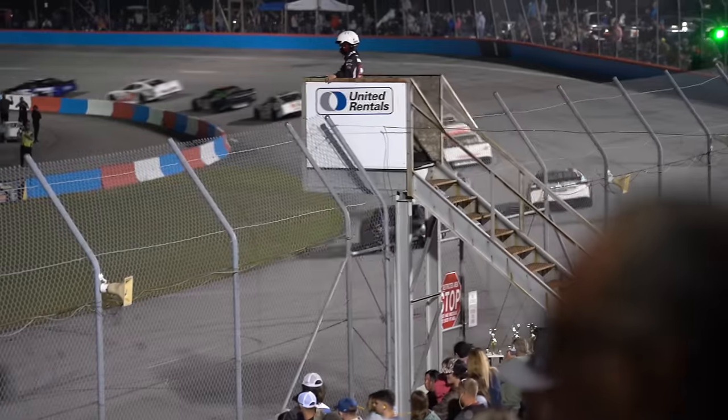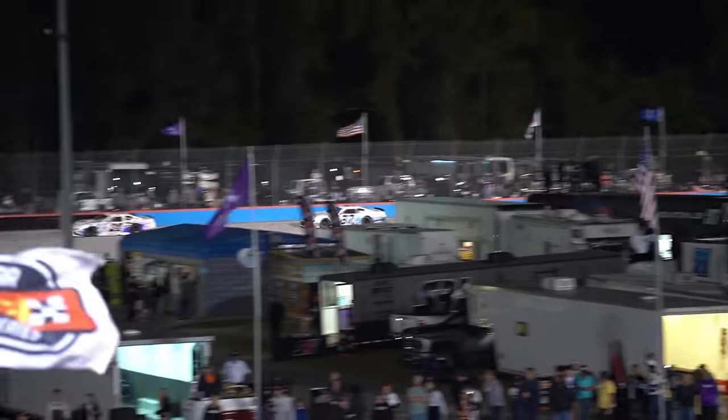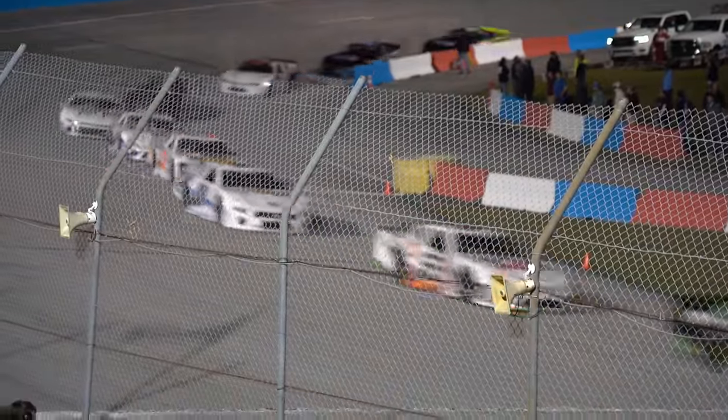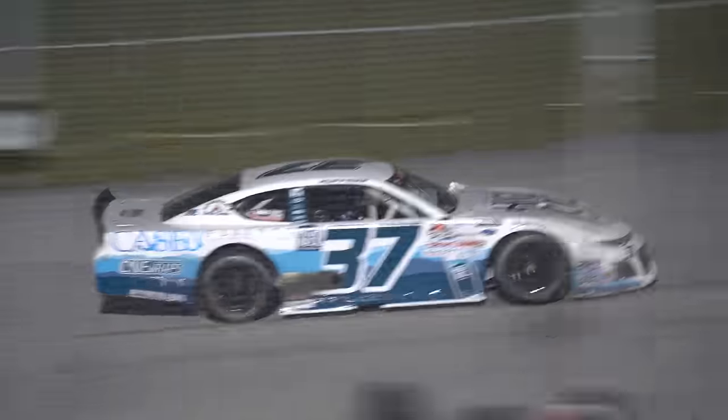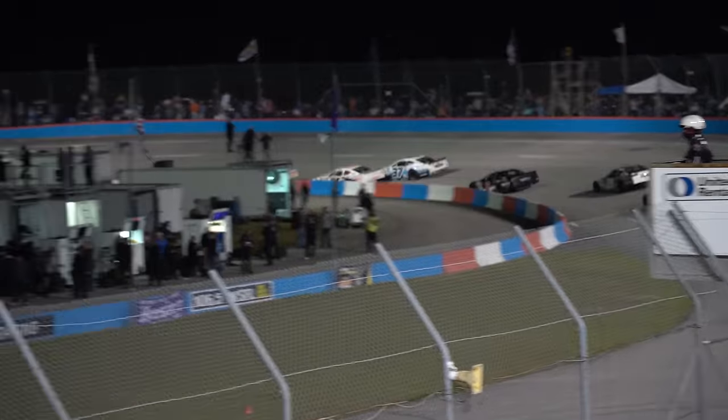Still there. Still out. Clear up. Clear. Brandon's coming with you here. He's two back. You're only about a tenth off the leader here. They're running teams.